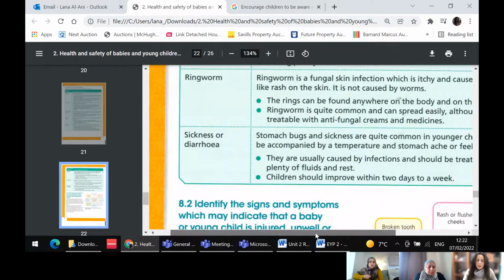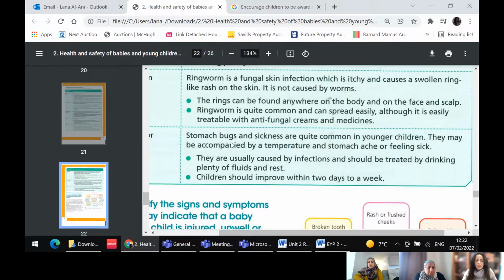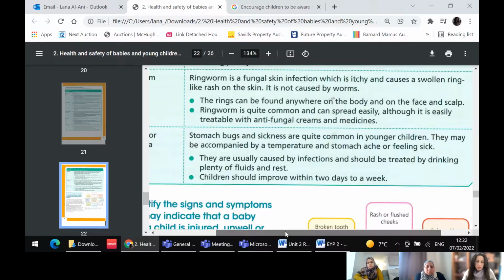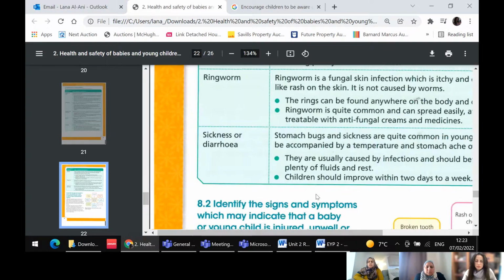Sickness or diarrhea or stomach bugs could be because of food poisoning, or because of a cold again. So there is a stomach bug, this sickness, which might affect young children. They are usually caused by infections and should be treated by drinking plenty of fluid and rest for the children. It might take 2 days or a week for the child to improve or recover.